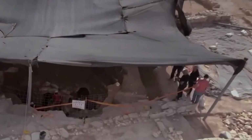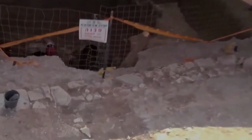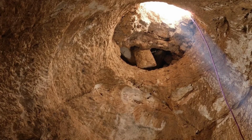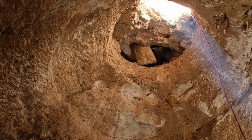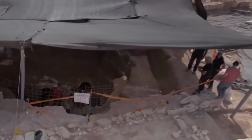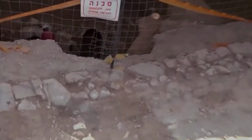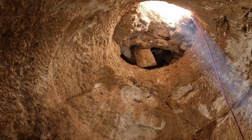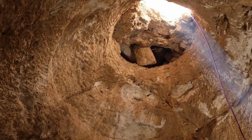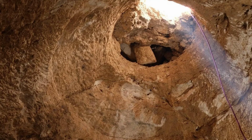The discovery of these hidden rooms not only reveals advanced engineering, but also offers a glimpse into how early Islamic communities adapted intelligently to their environment. Ancient climate-controlled chambers under the Rahat mansion kept food and people cool in the desert heat. In the intense heat of the Negev desert, survival required innovation. The underground chambers acted as natural refrigerators.